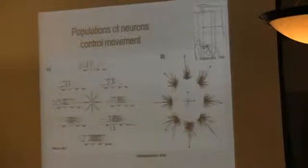What that meant is that no individual neuron really transmits very precise information about what movement is happening, but you could collect information from a population of neurons. Here, the population of neurons is shown each as its own line, and decoding the information from that population, you could predict exactly where the movement was going to go.